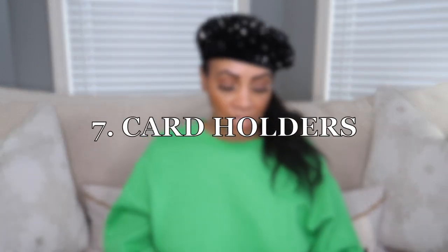And then number 7 would be card holders, and I have some here. I have more of like luxury card holders, but obviously you don't have to get the luxury ones, especially if you can't afford it. These are more so gifts for, like I said, family members, like your mom or your sister or your grandma or your wife. So I just have some card holders here, or these are mine actually.